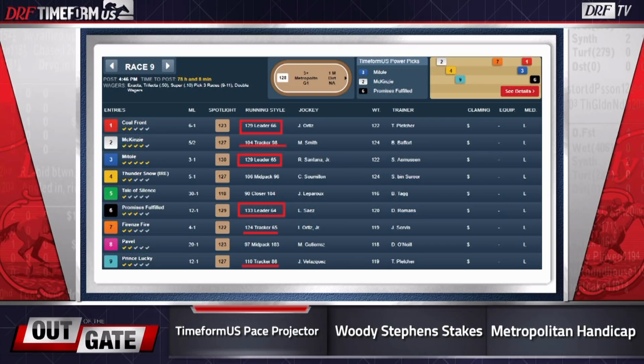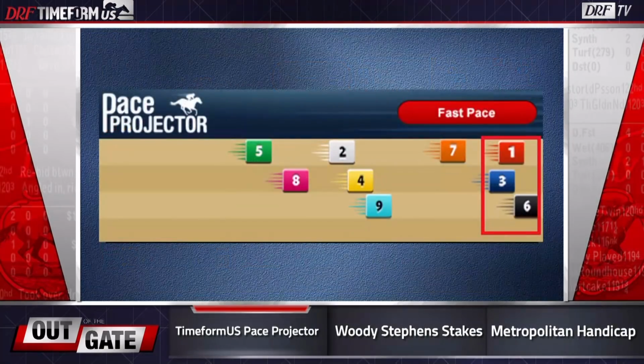So I don't think a fast pace designation is any real surprise. A closer look at the Pace Projector will show that, and this doesn't always happen, the 3 horses we have labeled as leaders are grouped together and shown right at the front of the Pace Projector. We expect them to be battling for the lead. That doesn't always happen, but it does here. So not only do we think the pace is going to be fast, we also think it's going to be contested.